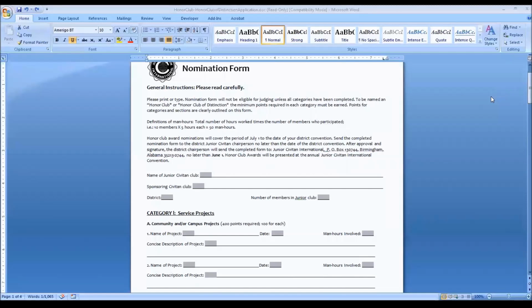All sections must be filled out legibly and completely, and you must earn the minimum required number of points in each section or you will be disqualified. Each section will ask you for total man hours. We've created a Google Sheet to help your club keep track of all your volunteer hours and timelines for all of your projects and activities. If you do not have this form, just let me know and we'll send that to you.